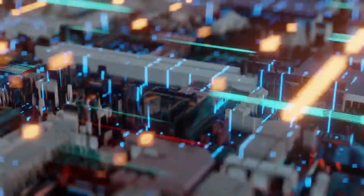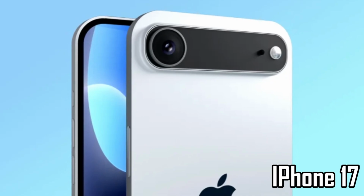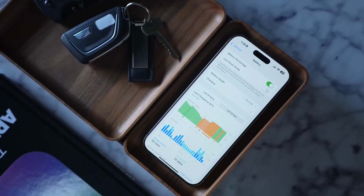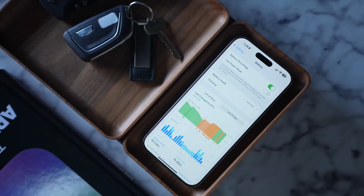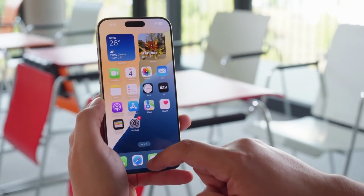Could Apple be getting ready to cut ties with Qualcomm? It's looking more and more likely, especially with fresh hints pointing to a major shift in the upcoming iPhone 17 lineup. Apple has been working behind the scenes for years to develop its own modem chips, and now it seems like the company is finally prepared to put that work into action.